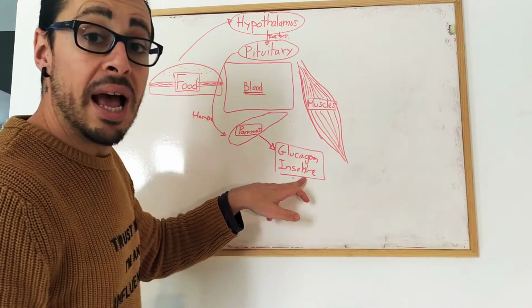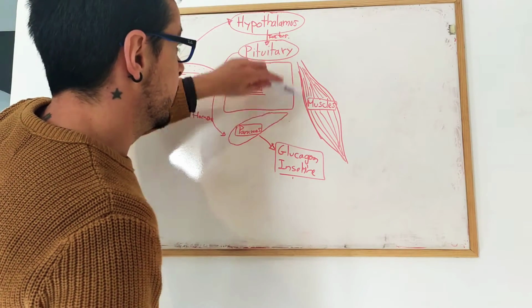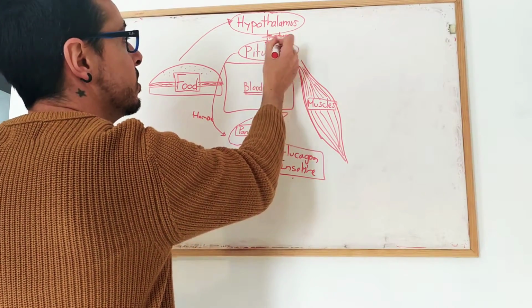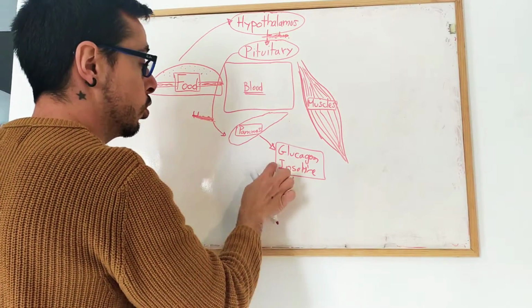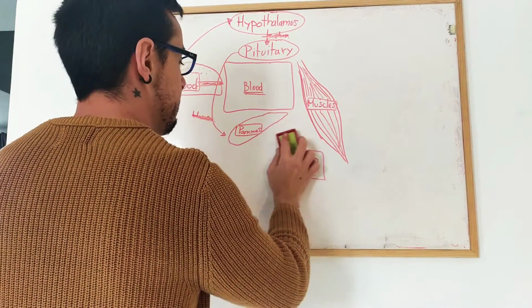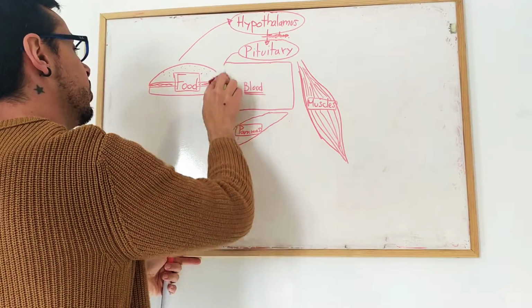And when these ones are released, okay, the hypothalamus is going to check that they are here, so it's going to say, oh, stop releasing factors, and the pituitary gland is going to stop releasing hormones because we have what we wanted, okay? That's more or less the general mechanism of the endocrine system.